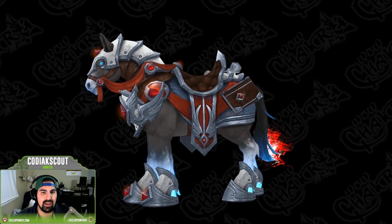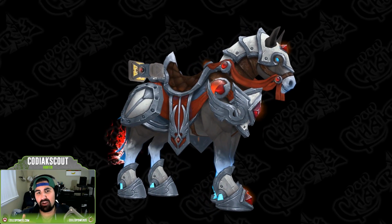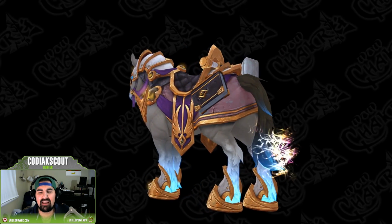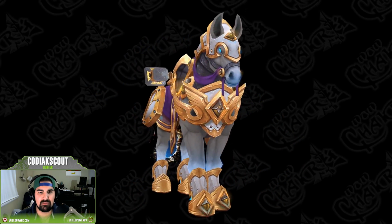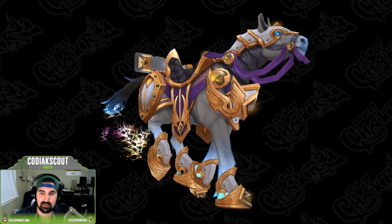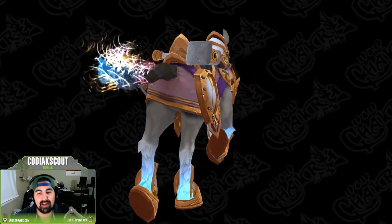You have a white and yellow and purple theme. You have a tannish steel and purple theme, and then you have a steel, a red, and a blue theme. It doesn't make any sense. It's clearly a ground mount. The flying animation, I don't believe it. It doesn't look like it should fly. And just don't even get me started on the hammer laying on the back. Like, oh, I'm just gonna put this hammer on the back of the mount.